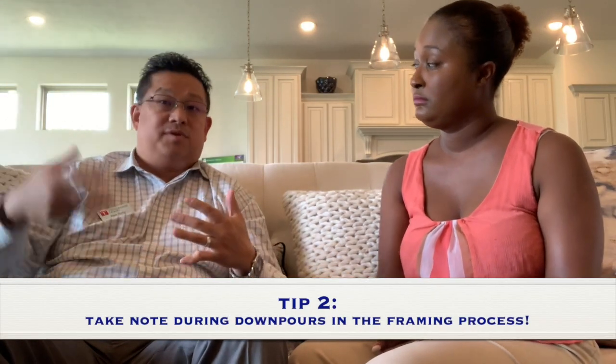Whenever your home is being framed and there's some moisture happening, some downpours or things like that, you want to take note. Is it abating? Is it sitting there? These are things you can ask your builder or your professional, your inspector, whoever it is, to get a little more information about. This generally sparks more conversation, and sometimes can save you some dollars later on.